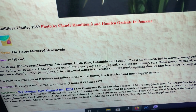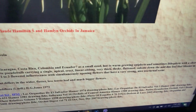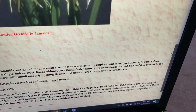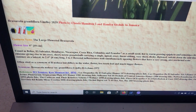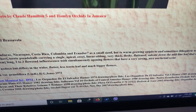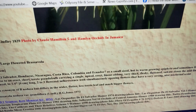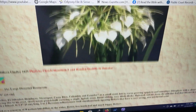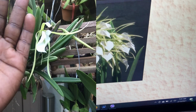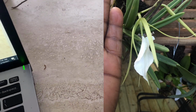Found in Belize, El Salvador, Honduras, Costa Rica, etc. Ecuador, small size, hot to warm growing epiphyte, sometimes lithophytic. I do have one that I just got from Andes. So we will see. I did have a grandiflora, but I lost that grandiflora in the big heat up last winter that you all remember me talking about so much and going through last winter.